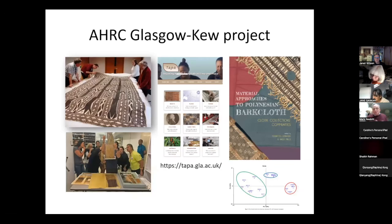And we were able to develop this work through an Arts and Humanities Research Council funded project, working with the Textile Conservation Centre, now at Glasgow, working with the Smithsonian Institution in Washington, and of course with Kew, and bringing together the skills of botany and technical art history. So you see the little graph there showing the use of chemistry to distinguish the fibres of breadfruit, fig, and paper mulberry, something that's almost impossible, or perhaps impossible, to do by microscopy. A real breakthrough, I would say, that result.